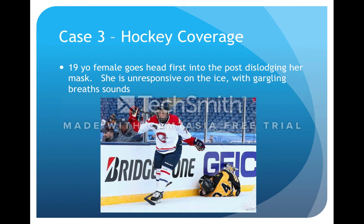However, in this situation, the first thing you want to do is make sure that a jaw thrust is performed and a finger sweep is performed as well to remove the mouth guard, which will remove the obstruction. And then you want to provide artificial breaths and ventilation to support the patient and get oxygen, and once again continue to support the patient until EMS arrives. You can consider an oral pharyngeal or nasal pharyngeal airway until the patient regains consciousness, and continue to support the patient with C-spine immobilization until further care is provided.